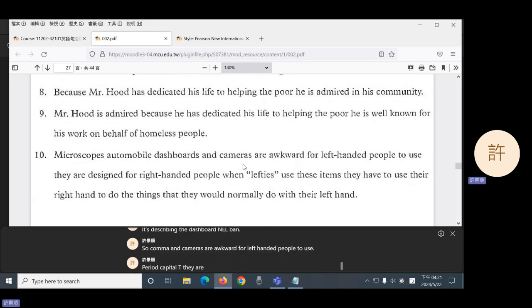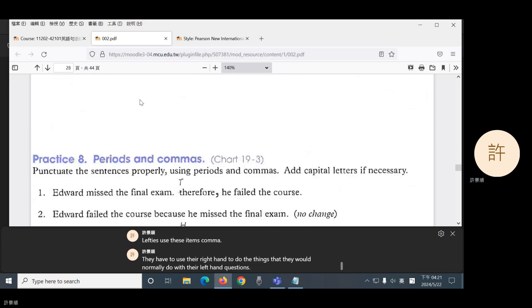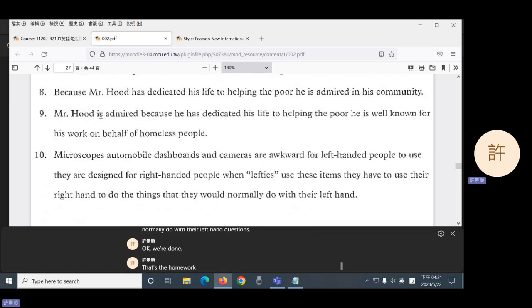They are designed for right-handed people, period, capital W. When lefties use these items, comma, they have to use their right hand to do the things that they would normally do with their left hand. Questions? Okay, we're done. That's the homework.